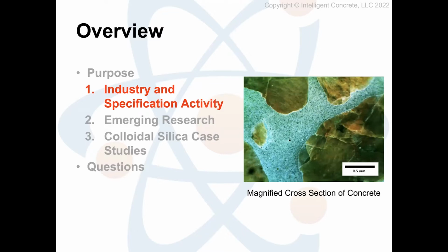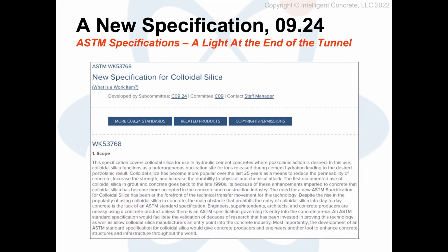Okay, so let's get into the meat and potatoes. We've got the foundation. The first thing that I wanted to do is give you a snapshot of where we are in specifications. So on specifications, for ASTM, we've been using ASTM C494, and we'll get into that here in a second.